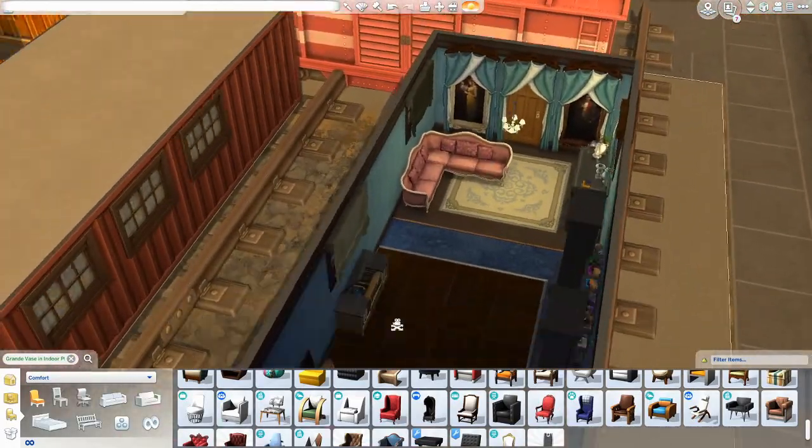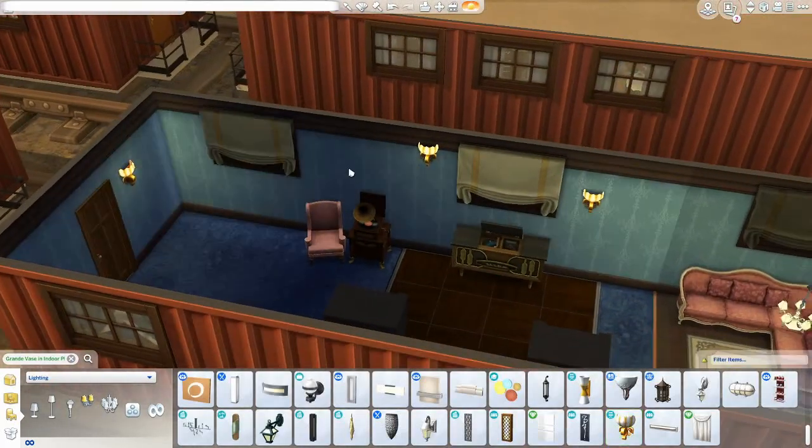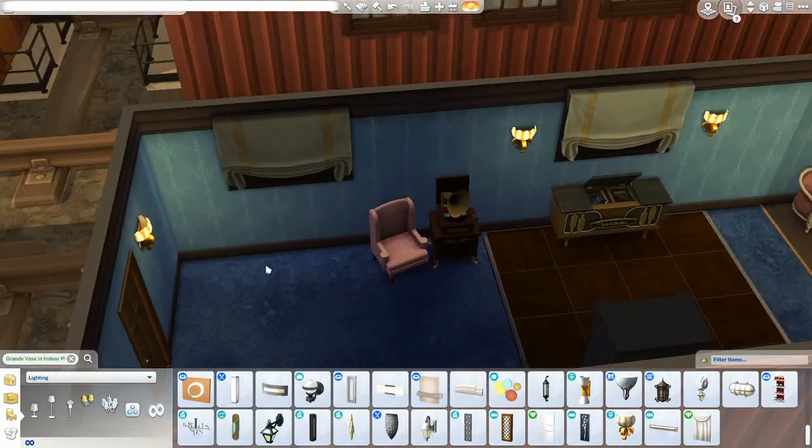And then this half of the car needed a little bit of extra decoration as well. There are a couple interactable items on this half of the car as well, so you'll see me adding those in a little bit.